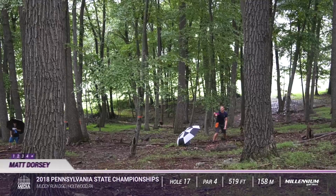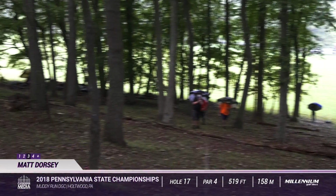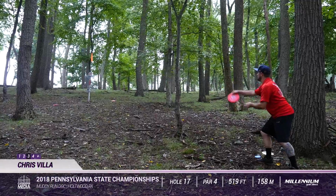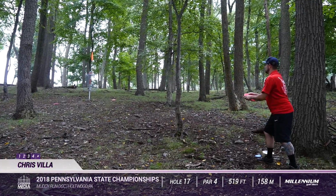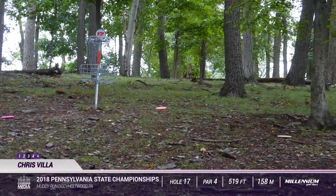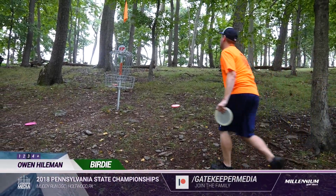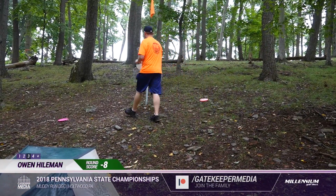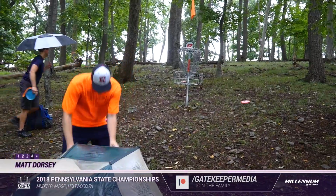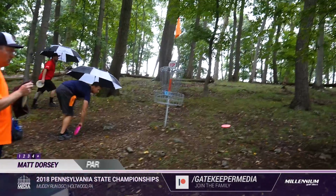That should be an easy par for Joel. Matt getting up and down. That was his third shot, so he should easily be able to get in for par. This is a tough birdie putt. Oh, nice run. Just misses. And Owen getting that birdie. Back on the birdie train, he said after that last one. Matt in for par.